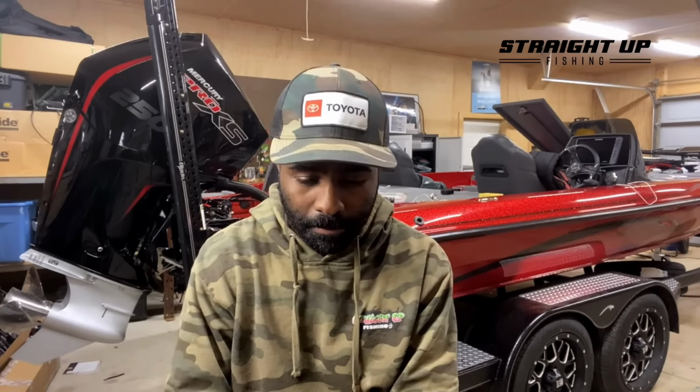It used to be that fiberglass held its value better. I would argue now that aluminum holds its value better than glass for the most part. Our older aluminum boats, especially if they're all welded, are holding a lot of money.